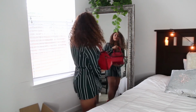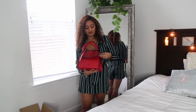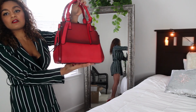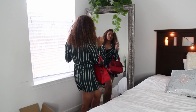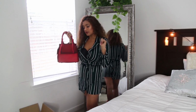I don't know if I would immediately grab this at a store just because I don't like how it's kind of distressed around here. You guys can see that. It has that black stuff around it, which is fine. It's cute, it's the style, but it's not something I would run for immediately, but it is adorable.